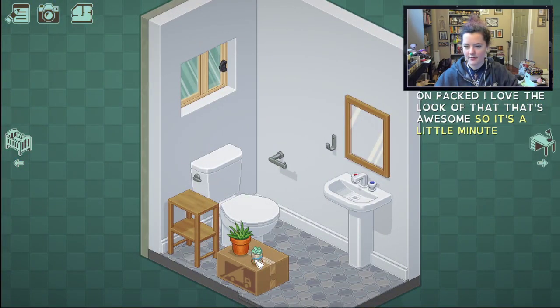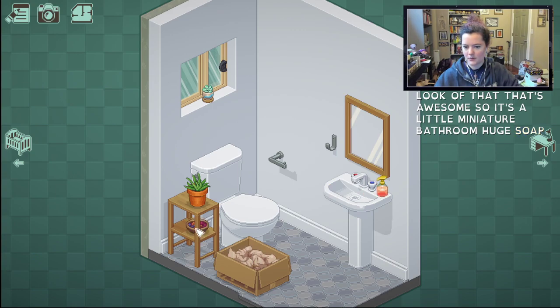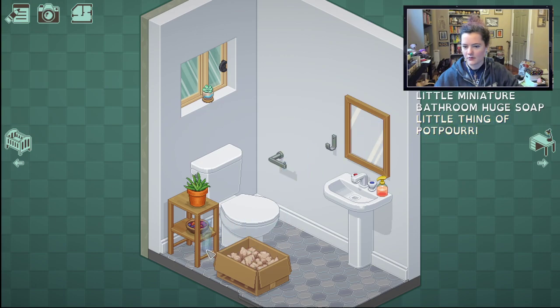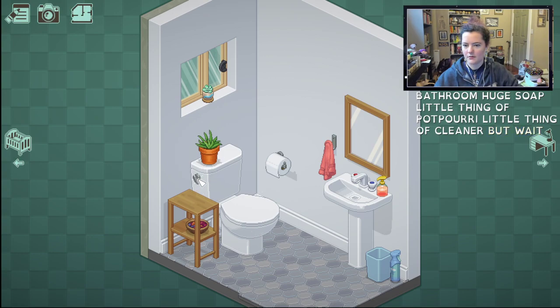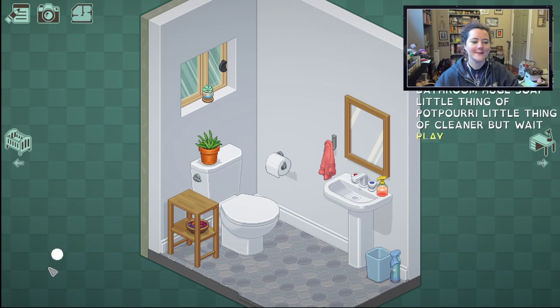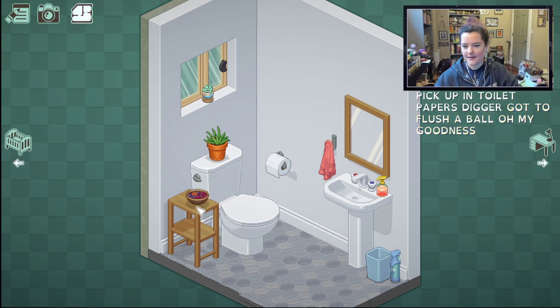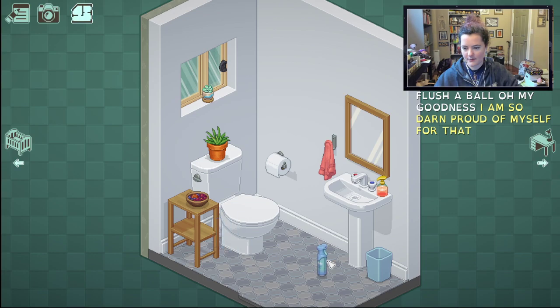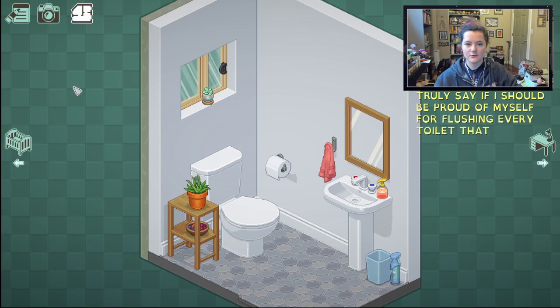Oh, it's a little miniature bathroom. Cute. Some soap. Little thing of potpourri. Little thing of cleaner. But wait. I got a toilet paper sticker. Gotta flush them all. Oh my goodness. I am so darn proud of myself for that. Should I be? Maybe not. Who can truly say if I should be proud of myself for flushing every toilet? But I sure do feel proud of myself.